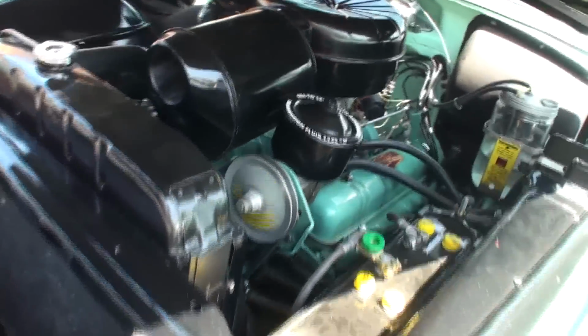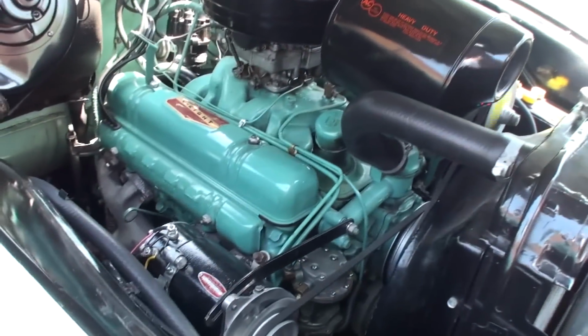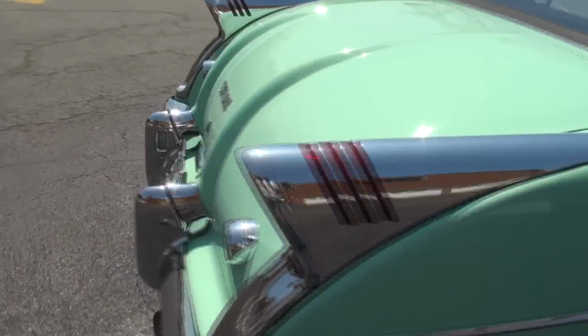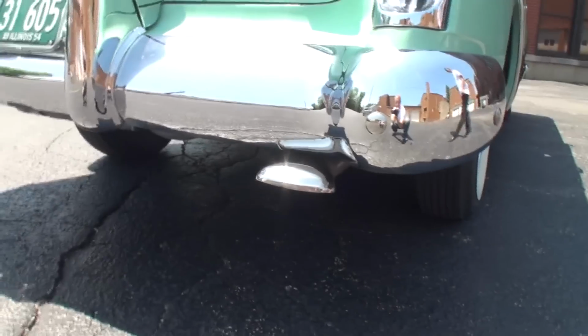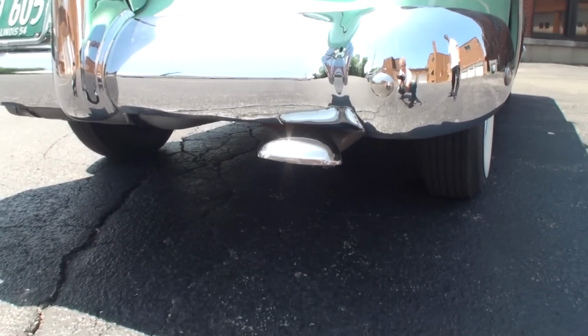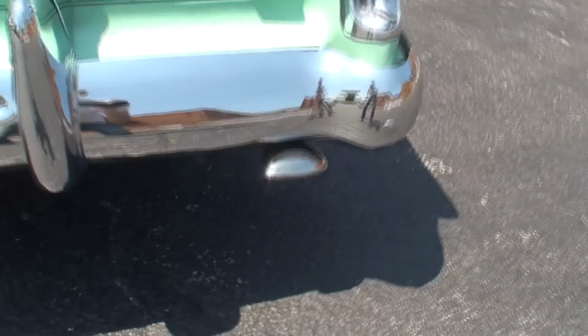Oh, is that smooth? I've gone to car shows with the hood down, and sometimes I would pull up and they'd say you can start your car. I said the car's running. Come on, it is running. Wow, I kid you not, it is quiet. That's pretty cool. Let's give it a little bit of a rev, shall we? Okay.